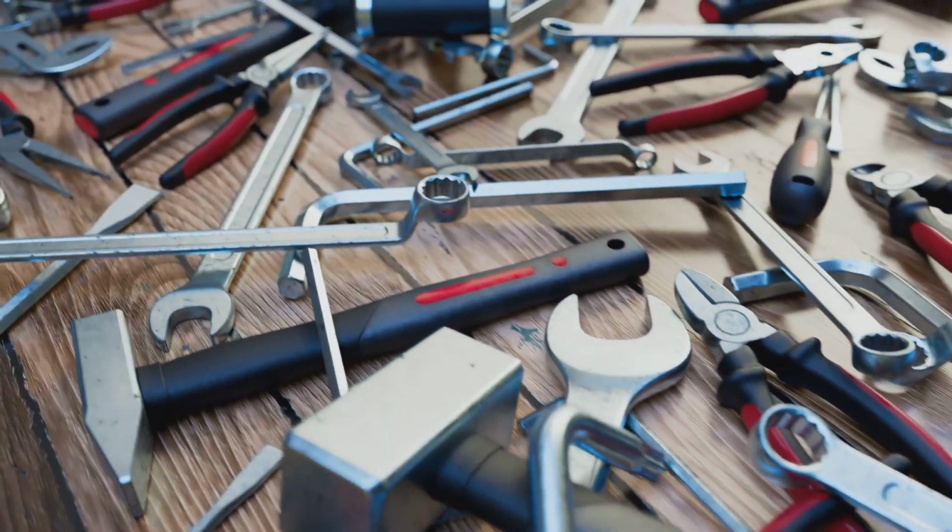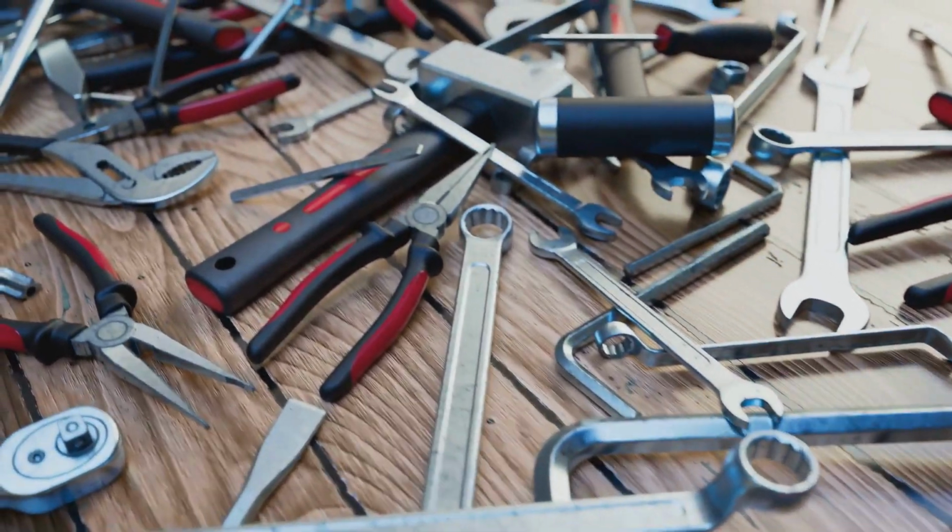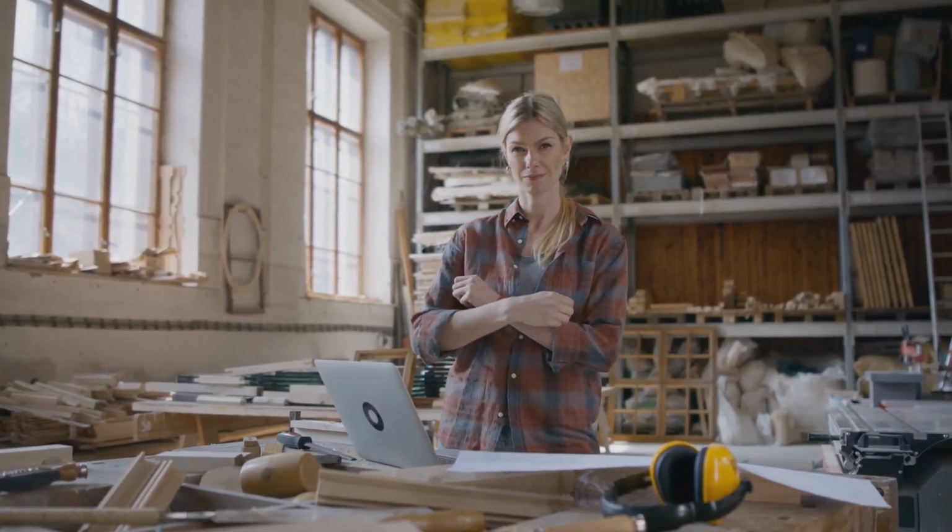And there you have it, the must-have hand tools for every pro and DIYer. Equipping yourself with these essential tools will empower you to tackle a wide range of projects around your home.